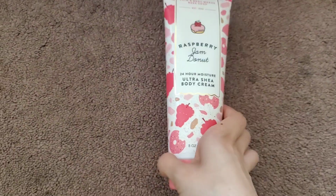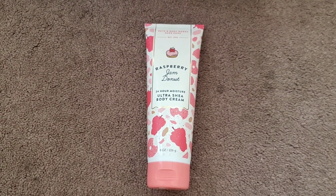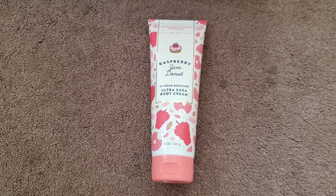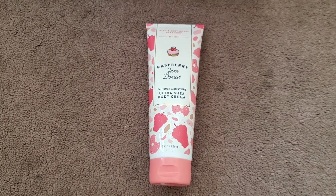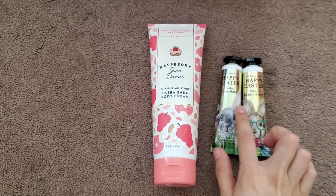So that's why I'm going to start using it up. I'm currently storing this in a very cool, dark place. I believe it's a cabinet that gets no sunlight whatsoever, so I'm going to keep it there and then reach for it as often as I can. But I'm going to use up this one once I'm done with these two Easter scents because these are older.